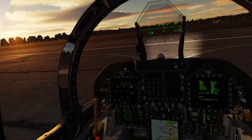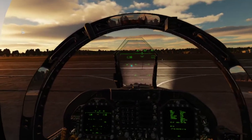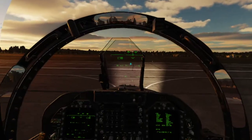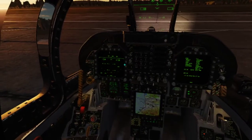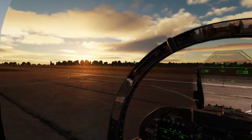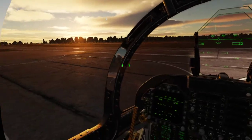The lineage goes F5E, Tiger 2, YF-17 Cobra, F-18A. They're literally the same. It's amazing. I love it so much. And the YF-17's landing gear is so spindly.